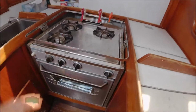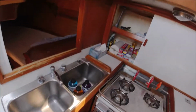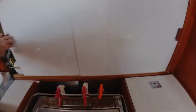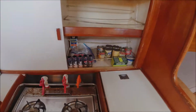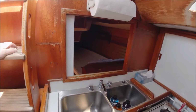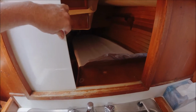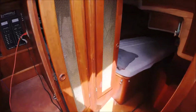Gimbaled stove, double sink, and we've started to organize our supplies, but far from it yet. That's a window into the rear berth. So we'll head back there next.